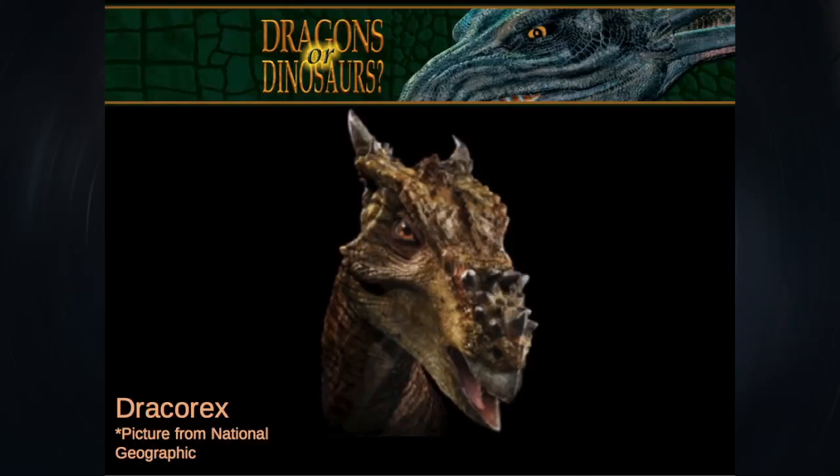And this is Dracorex, which is a horned dinosaur. It is a dinosaur actually named after a dragon. The irony knows no bounds here. You see, draken is the Greek word for dragon.